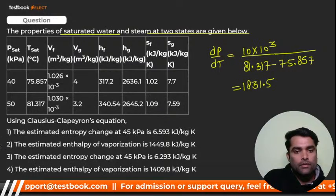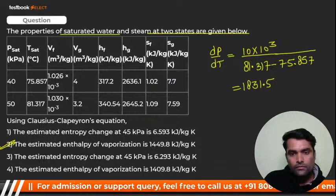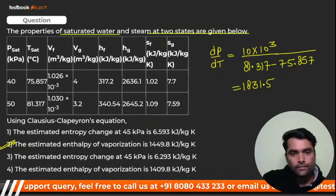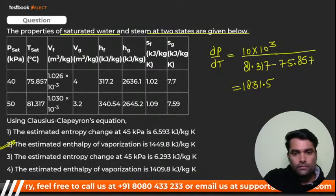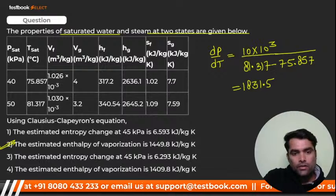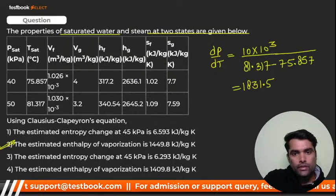The estimated enthalpy of vaporization, this one, the estimated entropy change 6.593, right? That means it is going to be how much? No, we have not calculated the entropy change yet, right? So my dear, let me calculate the entropy change as well.